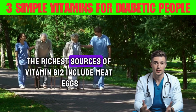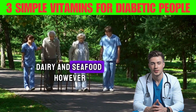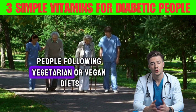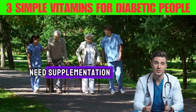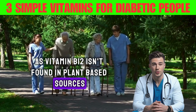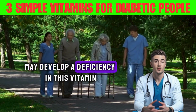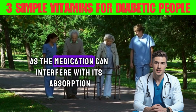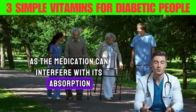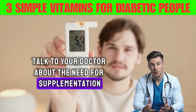The richest sources of vitamin B12 include meat, eggs, dairy, and seafood. However, people following vegetarian or vegan diets need supplementation, as vitamin B12 isn't found in plant-based sources. Additionally, diabetics using metformin long-term may develop a deficiency in this vitamin, as the medication can interfere with its absorption. If you're on metformin, talk to your doctor about the need for supplementation.